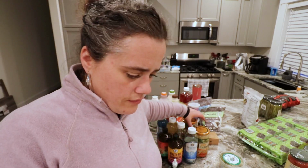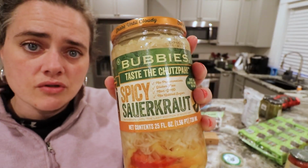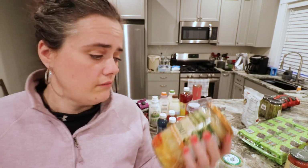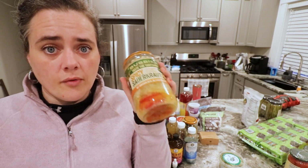Bub's sauerkraut. I got this one. I got the spicy sauerkraut. I'm really excited to try this one. If the pickles are any indication, they're probably not very spicy, but I figured it's better than plain, so I wanted to give it a try. If you're buying sauerkraut, make sure that you buy it from the refrigerated section.